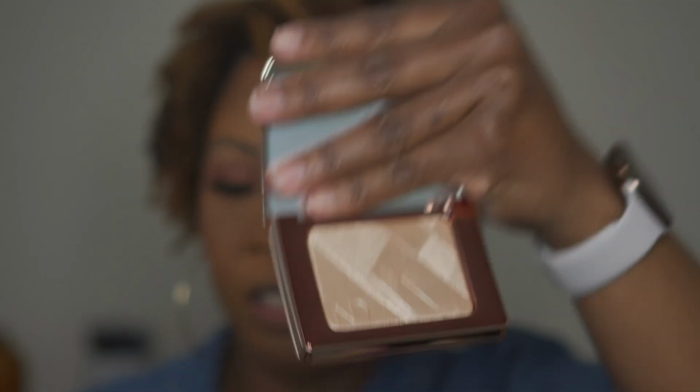All right, so I already went in with the Rare Beauty Liquid Luminizer, and it's very subtle. So you can just see a little bit of highlight right there. So now I'm gonna go in with the Natasha I Need a Nude, and that's what the color looks like. I'll swatch it for you.